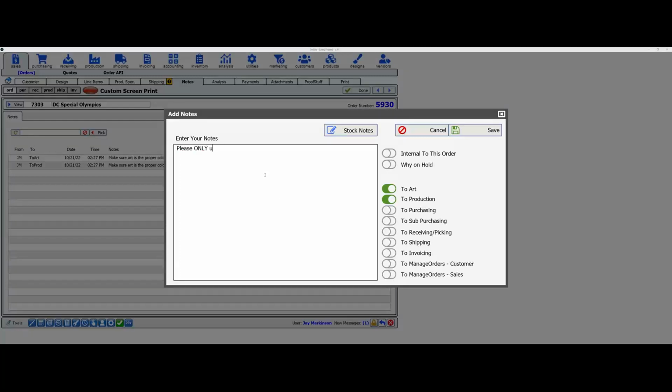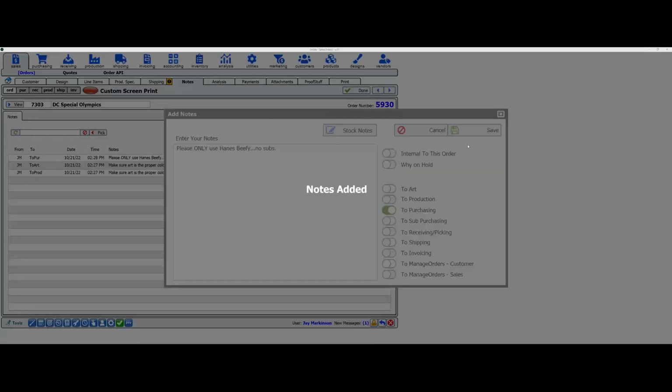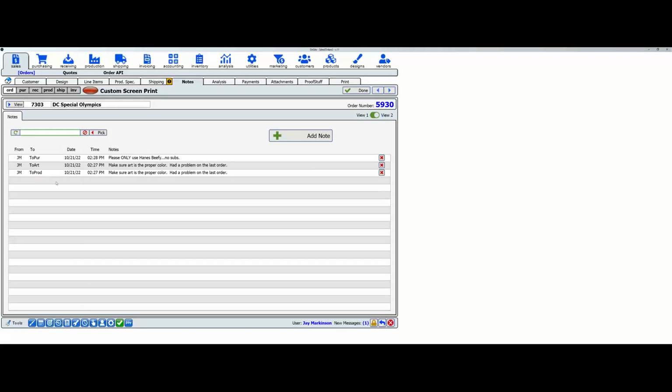Now, I might also want to give a note to my purchasing person. Please only use Hanes Beefy. No substitutions. And I'm going to send that to my purchasing person. So I'm going to send that there. And notice you also have stock notes here. So I don't have to hand type these notes in. If you have certain notes that are used over and over again, I can click on those. I can use the stock notes instead of typing them in manually. So you can see here I have some stock notes made up. So I'll save that, and now I can see that we have a note to the person in purchasing.